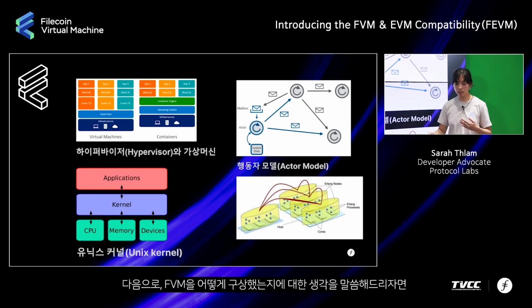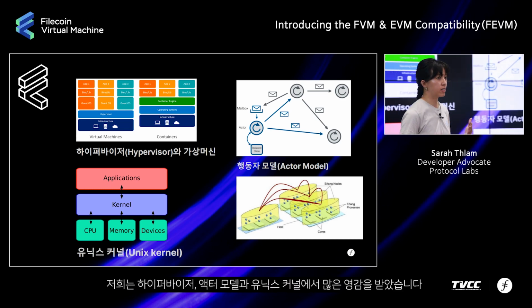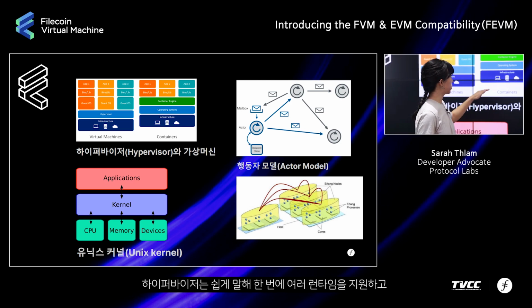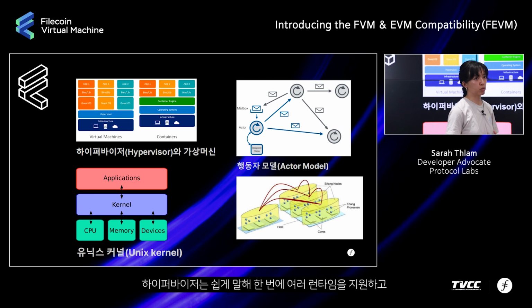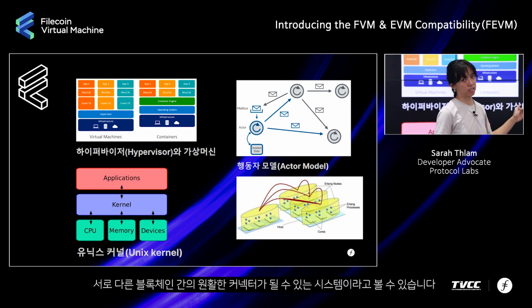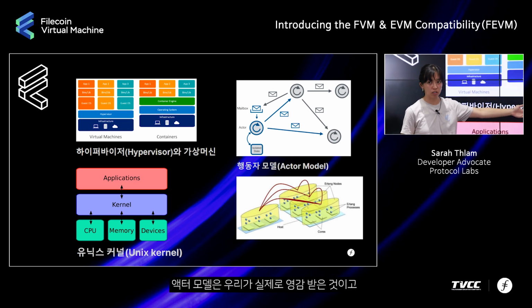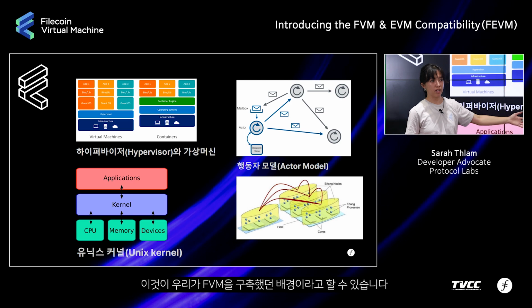Okay, to give an idea of where we came up with the FVM, we were very inspired by hypervisors, actors, and Unix kernels. You can think of hypervisor as like we wanted a system that could support many different runtimes, multiple runtimes at once, and be a seamless connector across different blockchains. So the hypervisor model and, for example, the actor model that makes it a primitive is something that we really were inspired by, and that is kind of the concept behind how we built the FVM.